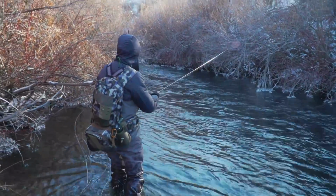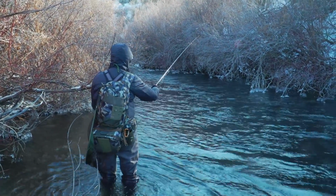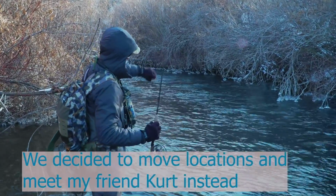And I just caught that brown trout after switching to the dry dropper rig, and it looks like I waterlogged that dry fly a little bit, so I'm gonna treat that, and then we'll get back to fishing it.